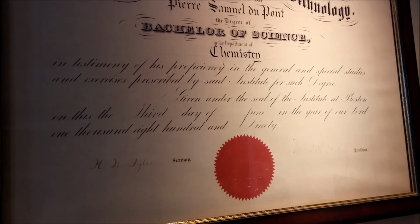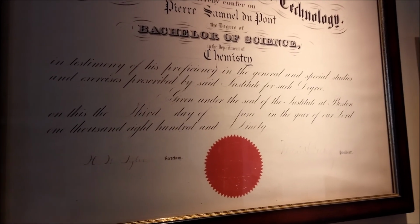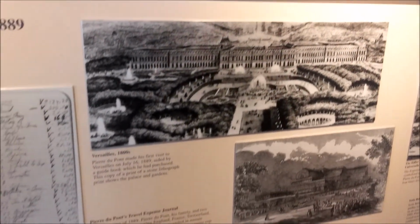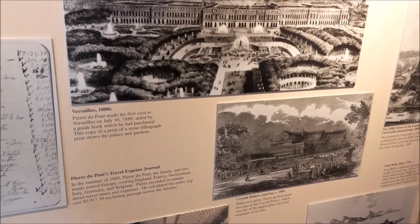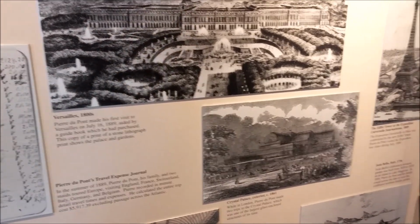Bachelor of Science in Chemistry. Wow. A big chemical company was going to run in the family, all that gunpowder they were going to make and manufacture, which made their fortune in the wars.